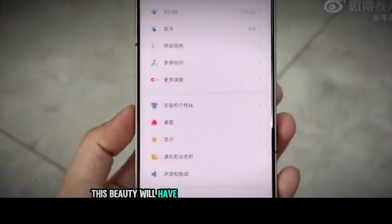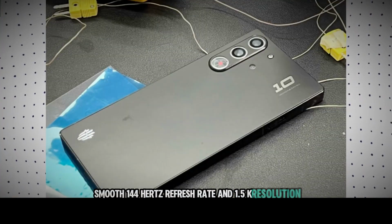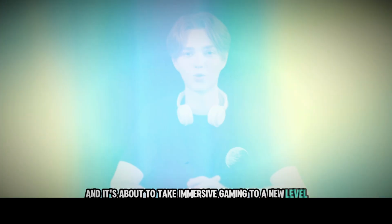This beauty will have an OLED display with a silky smooth 144Hz refresh rate and 1.5K resolution. Plus, it features a full-screen design with an under-display camera, no notches, no distractions. They're calling it the Wooking screen, and it's about to take immersive gaming to a new level.